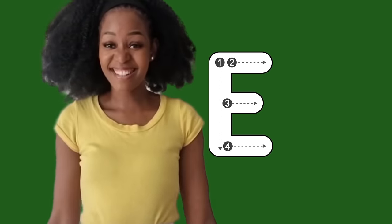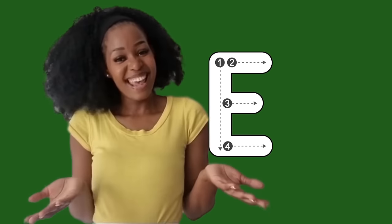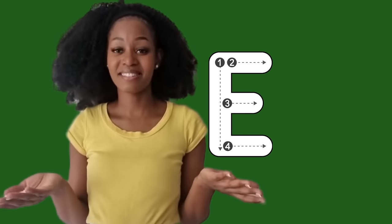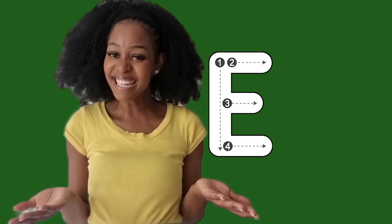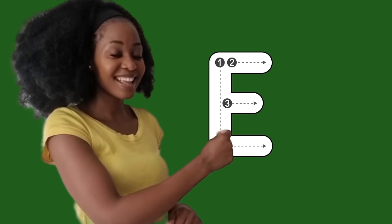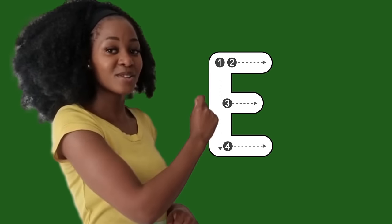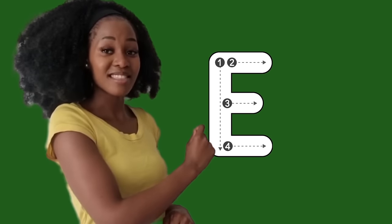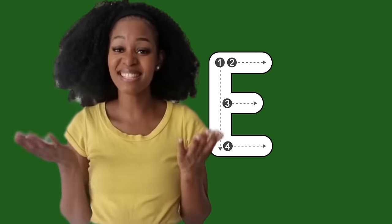Can you take out a crayon and a piece of paper? Yes. Now let's practice writing an uppercase E. The first line goes down. The second line goes sideways. The third line goes sideways. The fourth line goes sideways. Well done! You just wrote an uppercase E.